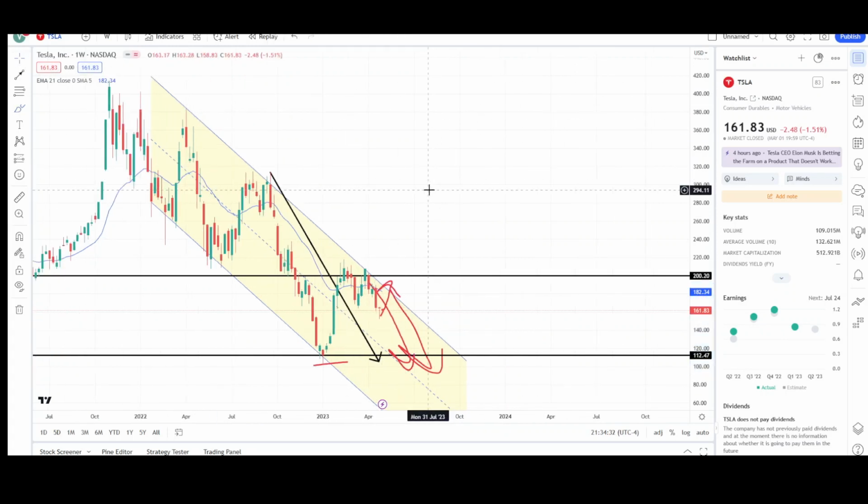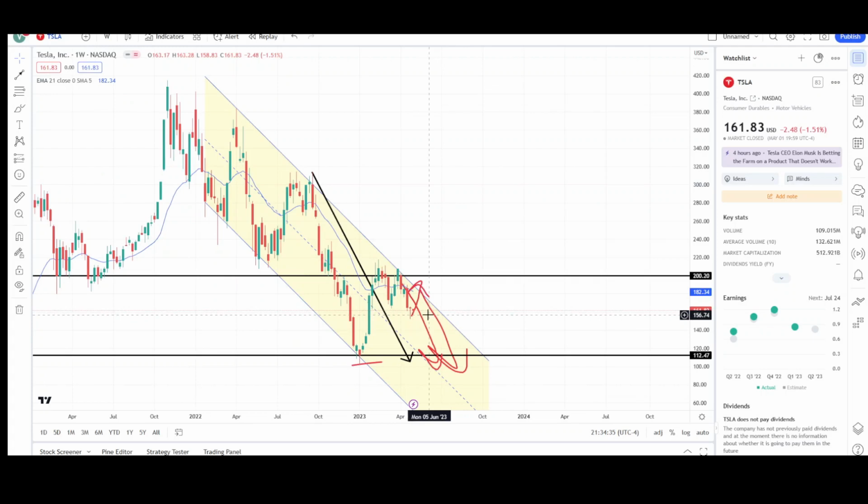So we'll have to wait and see. But right now, expecting a short-term bounce. I mean, sometimes that doesn't even occur at all. We might just continue to drop down. But the expectation is a short-term bounce and this channel holding and the EMA acting as resistance where it sends prices down. That would be the expectation.